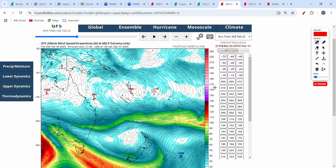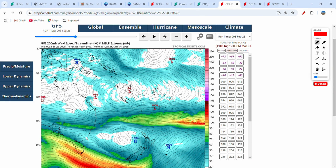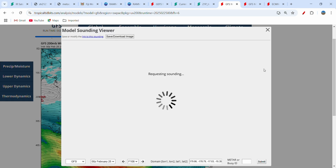And then it stays there, and because it's literally got nowhere to go and it's just trapped under that subtropical jet, it's bound to die at this point. After being long enough under such terrible environmental conditions, it's not going to bear well, and that will be the end of Seru, to the south of Fiji.